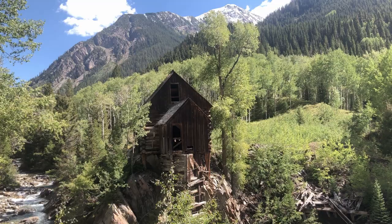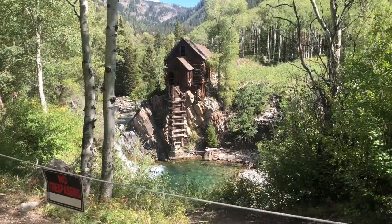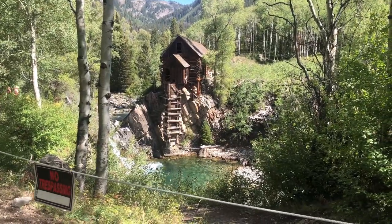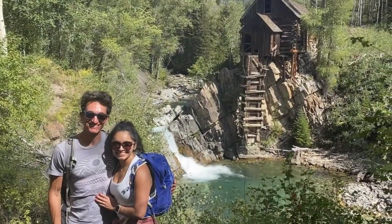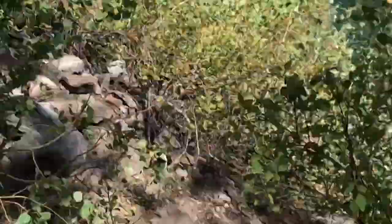Let's go check out this mill. So there's a no trespassing sign, and I was worried we didn't get to go down to the water, but if you pay them $10 a person and the money goes to restoring the mill, then you get to go down to the water. And it's a little sketchy, but it's gonna be so pretty.